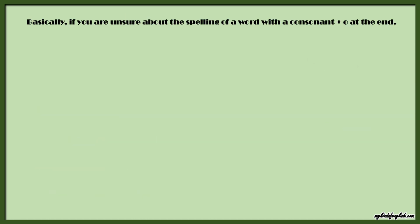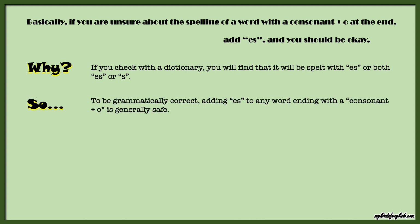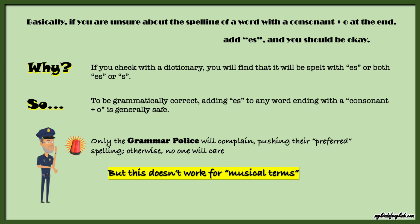Basically, if you are unsure about the spelling of a word with a consonant plus O at the end, add ES and you should be okay. Why? If you check with a dictionary, you will find that it will be spelt with ES or both ES or S. So, to be grammatically correct, adding ES to any word ending with a consonant plus O is generally safe. Only the grammar police will complain, pushing their preferred spelling, otherwise no one will care. But this doesn't work for musical terms, remember?